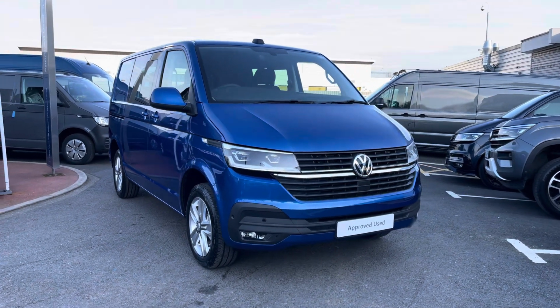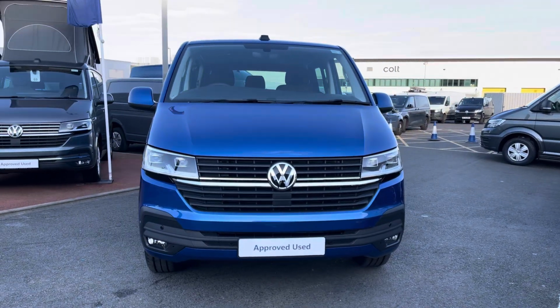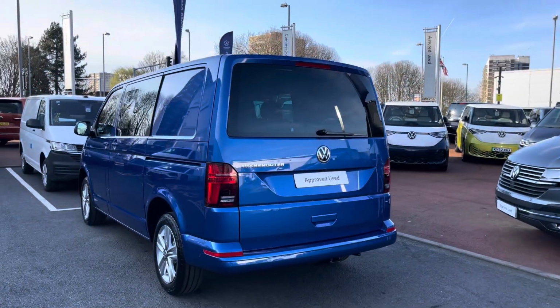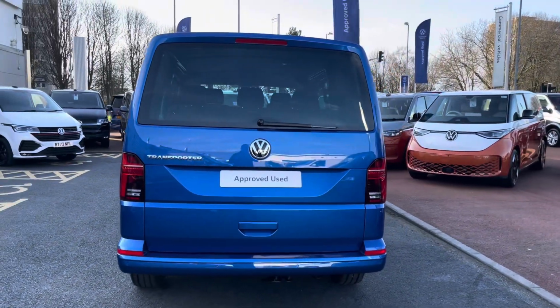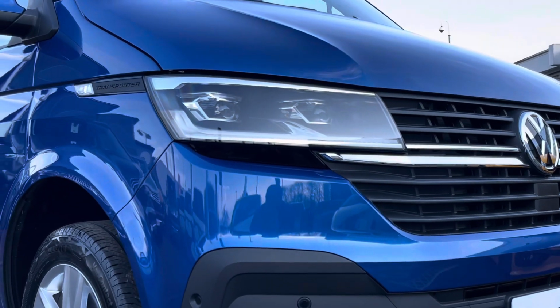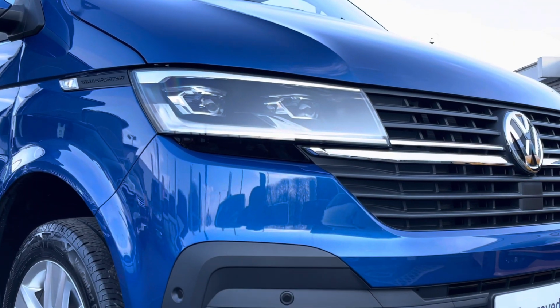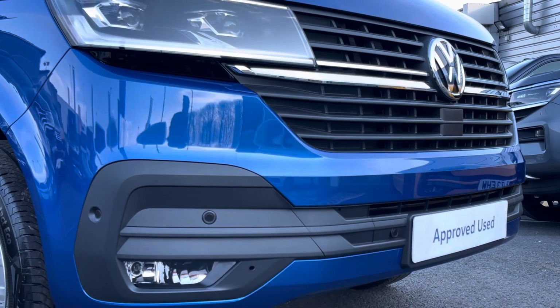Today we're looking at this approved used Volkswagen T32 Transporter Kombi Highline. This vehicle comes with a 2-litre bi-turbo diesel engine pushing out 204 PS. The vehicle also comes with a DSG automatic gearbox. This example is finished in the metallic paint colour Ravenna blue, and across the front of the vehicle it features LED headlamps with LED daytime driving lights.